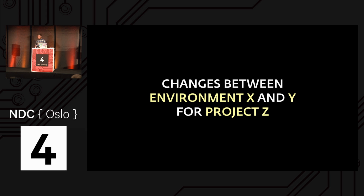So I like to think of it as this. We need to get the changes between environment X and environment Y for a given project or a given application that's going to go to production.